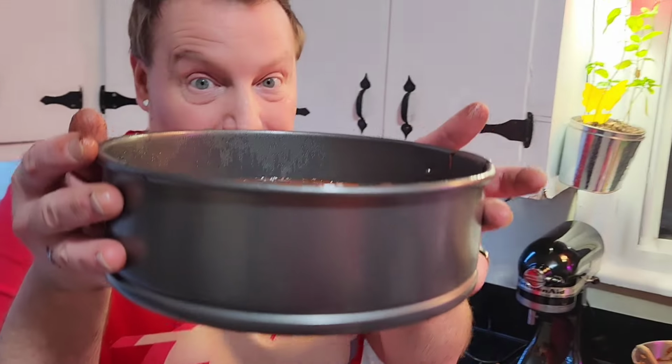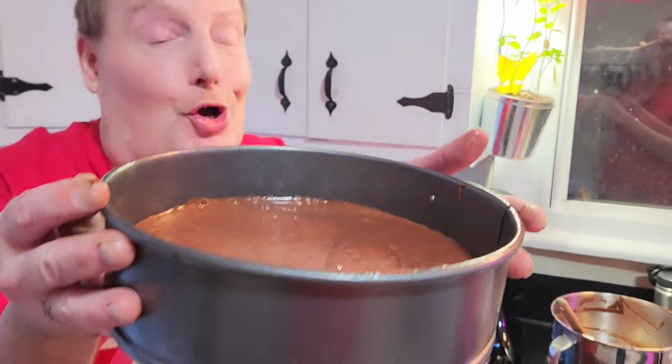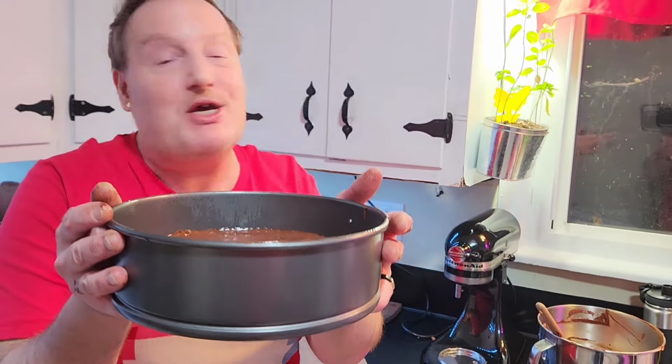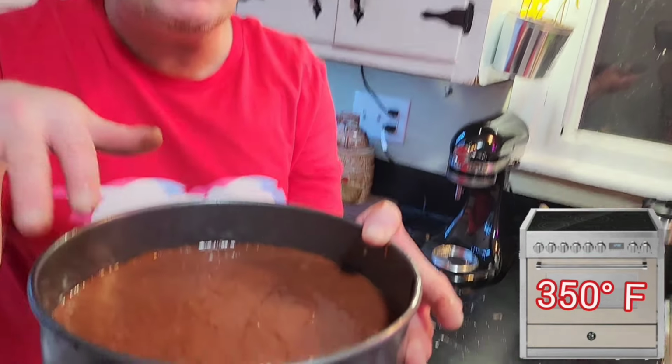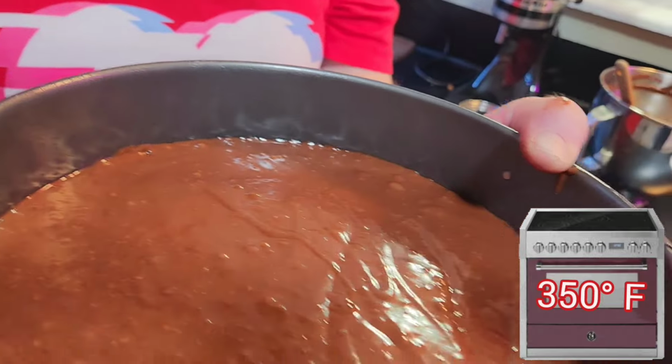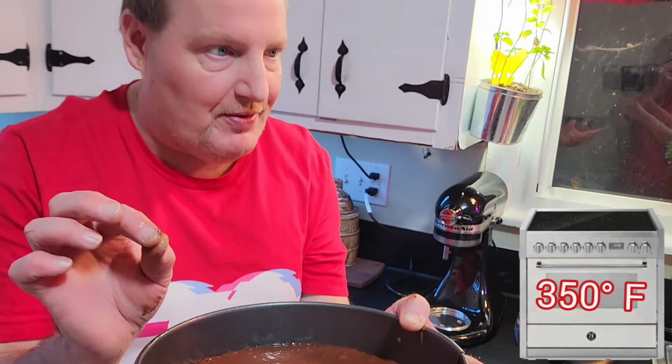Okay, so get ready to have your house smell so good, you will not believe it. We're going to bake this in a 350-degree oven until the top is no longer shiny, and you put a toothpick in the center and it comes out with a few crumbs on it, and it's not so jiggly at all. That'll be anywhere between 30 and 40 minutes. Now, definitely check it at 30 minutes, because all ovens are a little bit different, and you definitely don't want to overbake it, okay?